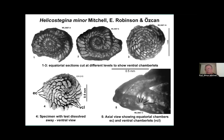And you can sort of see that on the right-hand side. And then just at the top, just to show you the complexity and problems with this group, if you cut this at different levels randomly, although these were cut systematically to show this, you can get specimens, not quite on the left, which actually show no actual subsidiary chamberlets on the ventral side, to one on the far right, which is cut through the chamberlets and actually just shows them.